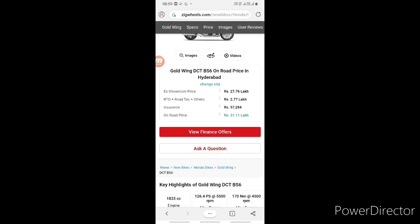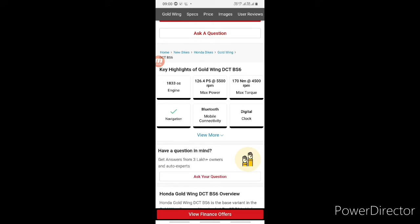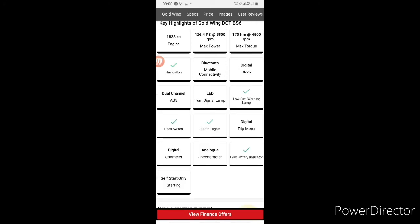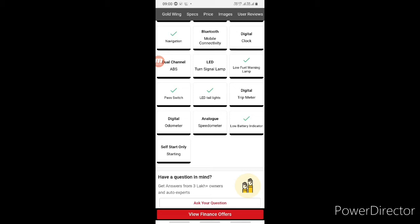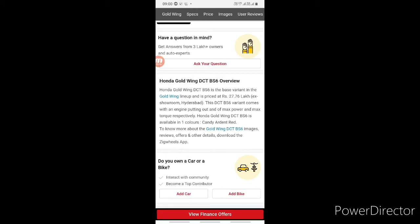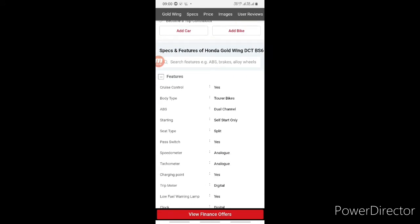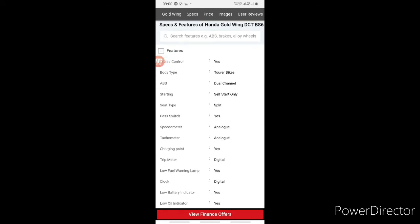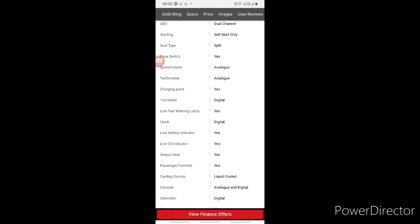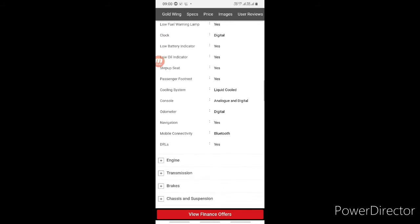On road is 31 lakhs. Digital Bluetooth connectivity. Low fuel warning, LED tail lights, low battery indicator. It's a top tourer bike, dual channel, self start, split seat, analog, digital trip meter, digital clock, step up seat is there. Oil indicator, liquid cooling system.